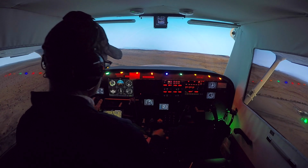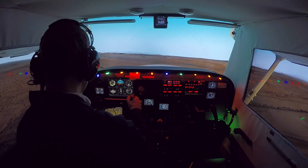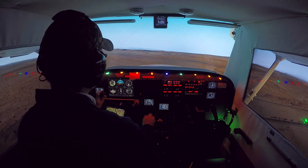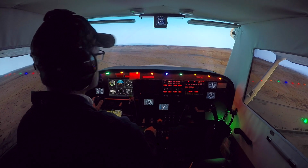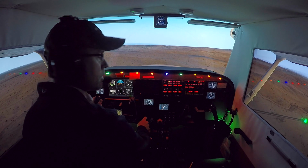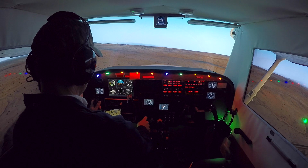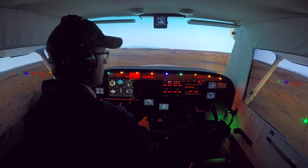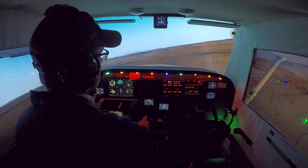Okay, we're at the field. First notch of flaps. Fuel pump on. Landing light on. Carb heat on. Trim the airplane. Okay. Canyonlands traffic, Skyhawk 15 Juliet Golf is turning right base for 21 Canyonlands.